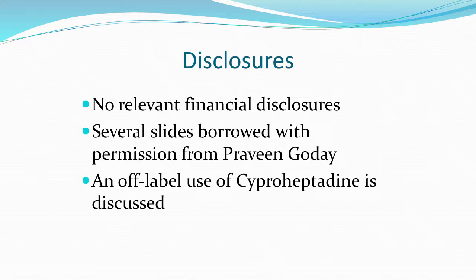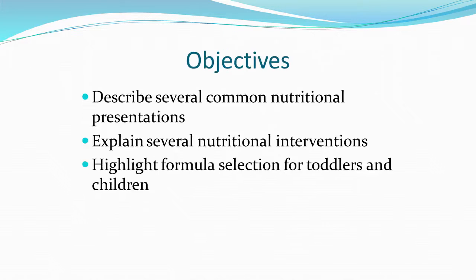I did borrow several slides from a GI and nutrition colleague, Dr. Praveen Gooday, out of Wisconsin, and I do plan to talk briefly about an off-label use of the medication cyproheptadine. So our objectives today are to go over several common nutritional presentations. This is a very pragmatic talk, not nearly as much science and not as many studies are reviewed, but hopefully it'll be something very helpful that could be used in your practice. We're also going to highlight some of the formula selection for toddlers and children and briefly discuss WIC as well.